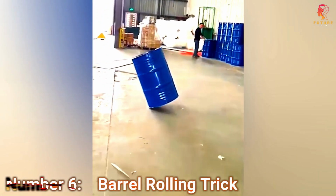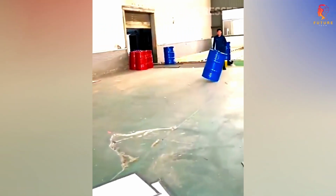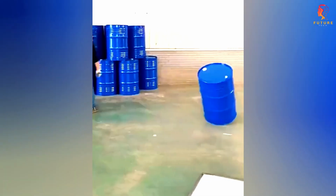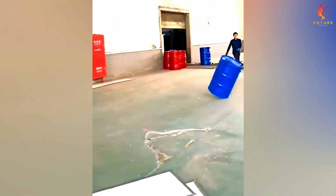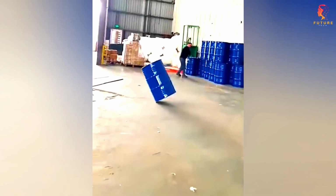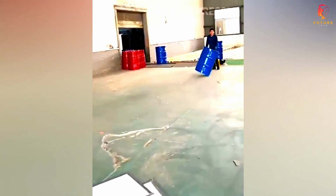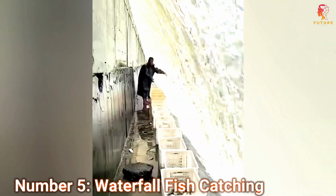Number 6. Barrel rolling trick. Say goodbye to the back-breaking labor of barrel transportation. Witness the brilliance of workers as they effortlessly roll barrels using a clever trick. This innovative approach not only streamlines logistical operations, but also underscores the importance of teamwork and resourcefulness in overcoming physical challenges. Number 5. Waterfall fish catching.